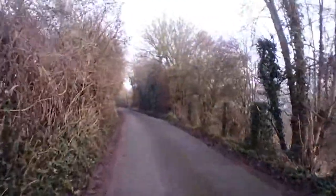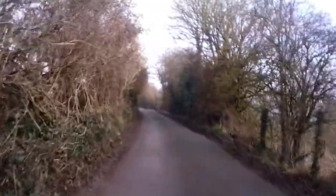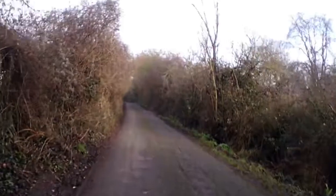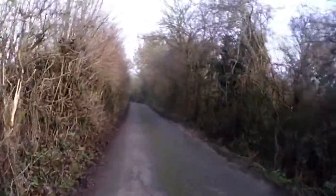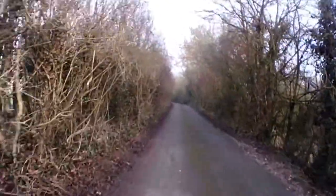Not so easy when it's a lorry. It's happened to me once. And on the right hand side, down there, is quite a steep drop into the valley, so you don't want to go off there. You'll probably get caught by the trees and brambles, but they are trees and brambles.